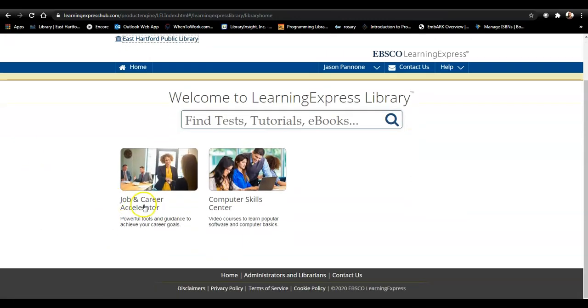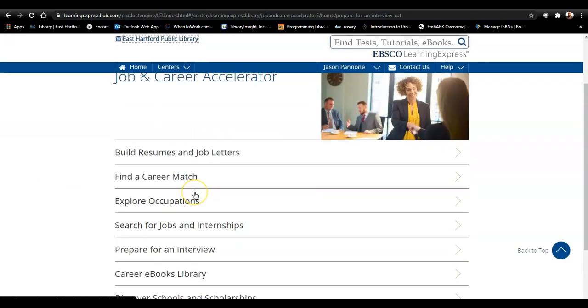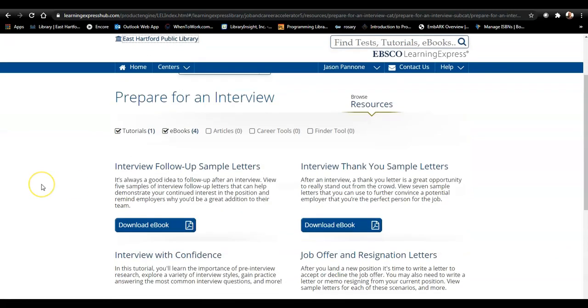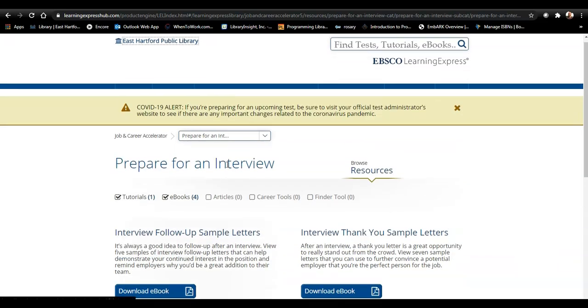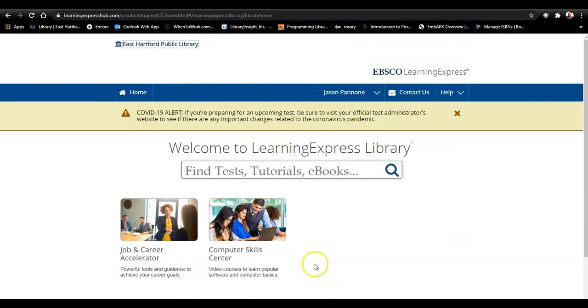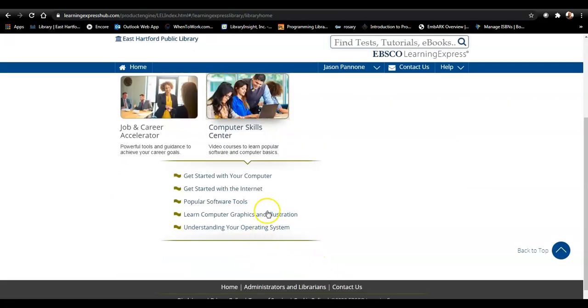So you can see quite a bit there that, if you're looking to prepare for an interview, that can be very nerve-wracking. Things like how to do tutorials, how to interview with confidence, networking letters, things like that. So there's lots of great job stuff here. And then I will show you for the last part, computer skills. This is pretty basic stuff, but some of it gets kind of advanced.